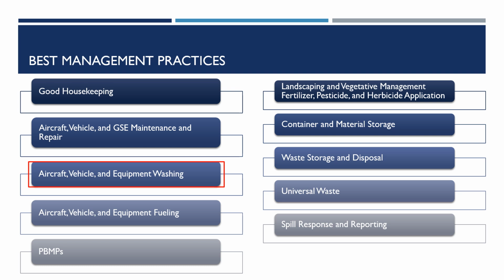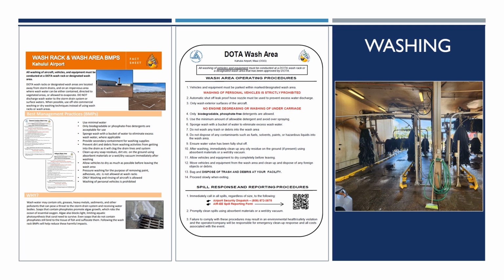The following slides will go over aircraft, vehicle, and equipment washing BMPs. DOTA has designated wash racks and wash areas at HNL, HDH, JRF, KOA, ITO, OGG, MKK, and LNY, which are all demarcated and include signage. Fact sheets for the wash areas can be found on the DOTA environmental webpage by navigating to specific airport pages. The fact sheets detail what types of equipment, vehicles, and/or aircraft can be washed at these DOTA designated areas.